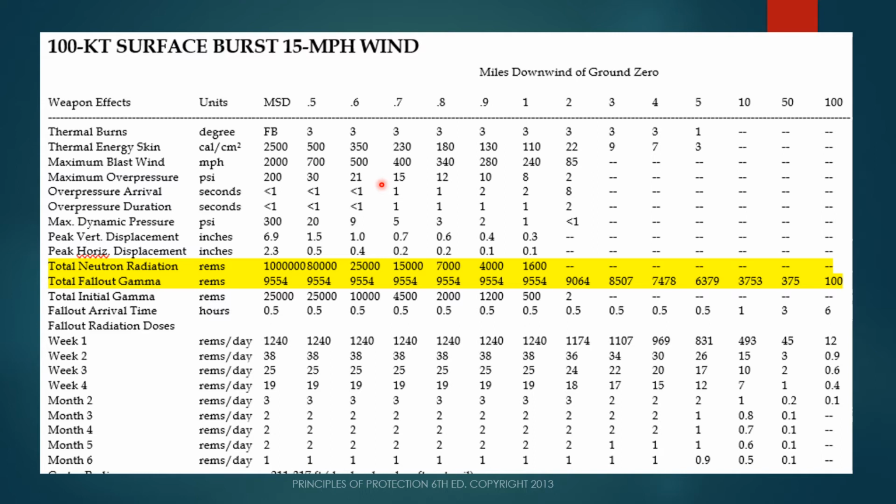It's just math. So when you start out designing a shelter, you're going to pick a distance from ground zero and an overpressure. Most of what I work on is 15 to 20 psi overpressure, and that happens at a certain distance from ground zero. In this case, 0.7 miles for a 100 kiloton weapon. And then you can see the other weapon effects here. Neutron radiation at 0.7 is 15,000 rems of neutron, 9,554 rems of gamma, 4,500 rems of initial gamma. So this is what you're designing a shelter for.